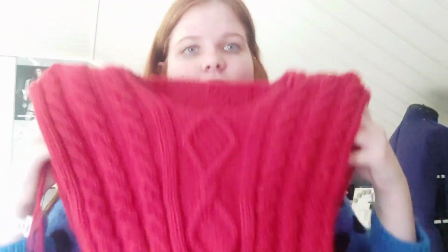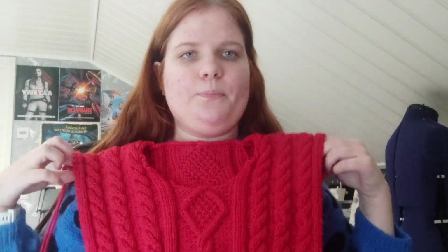And I really like how it's looking. I love the cables, and I really think that diamond cable is really fun. Yeah, I'm in the round on this. We got the pattern on Friday, and today is Tuesday, so I've gotten a lot of work done on this.